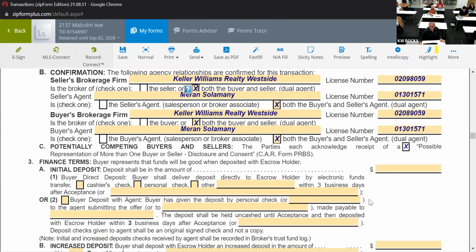Next is initial deposit. Initial deposit customarily is 3%. Do you guys know why it's not 4% or 5%? Have you ever thought about it, that you always heard 3% down payment, I mean your initial deposit? Why do you not do 5%? I don't know. All right, so when you go down the contract, there is a clause called liquidated damages.